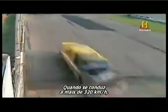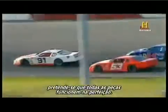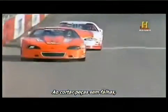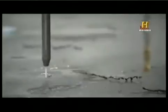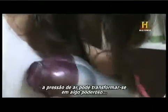When you're traveling at over 200 miles per hour, where failure can be a matter of life and death, you want to know that every part works perfectly. By machining parts flawlessly, a water jet cutter makes racing safer. Pressurized water is ideal for cutting, and pressurized air can be just as useful. Although it lacks the weight of water, air pressure can turn into something that'll blow you away.